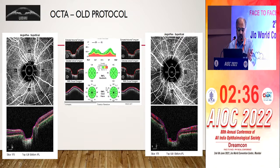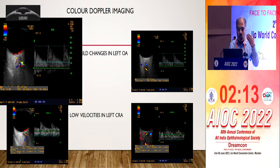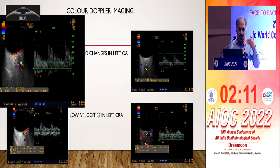These ranges are way beyond any doubt of anything happening over there. So we did an OCT angio, which also showed maybe a little bit of reduction, 15.3 here, 17, some changes on the left side, but we can't be sure because we are still seeing RPCs going on out here. So we did color Doppler of this patient here. Color Doppler is done at 2 levels, at the ophthalmic artery level and at the central retinal artery level.